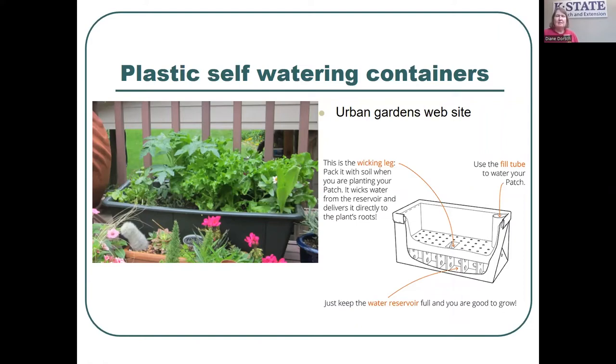So I have just one of these on my back porch now, and I planted a bunch of herbs in them. When you plant your herbs, put them really close to your back door. So if you want a little bit of cilantro, you can just open the door and use your scissors, snip some off, and then you're ready to go.